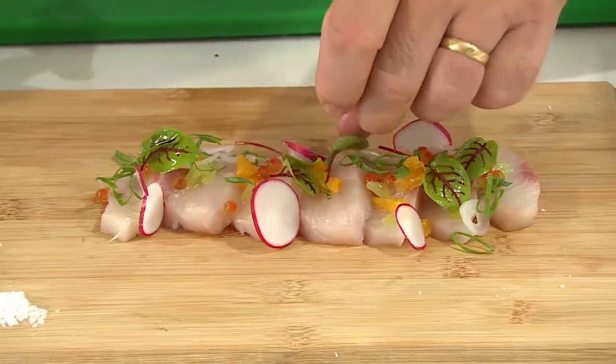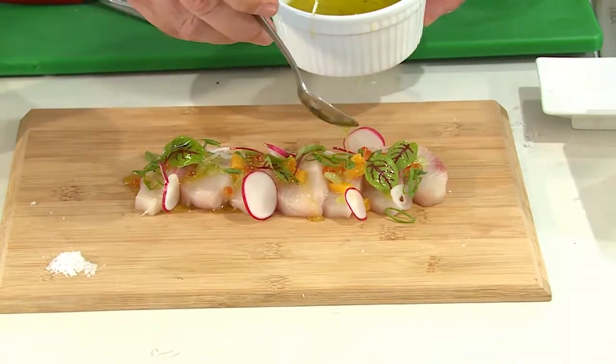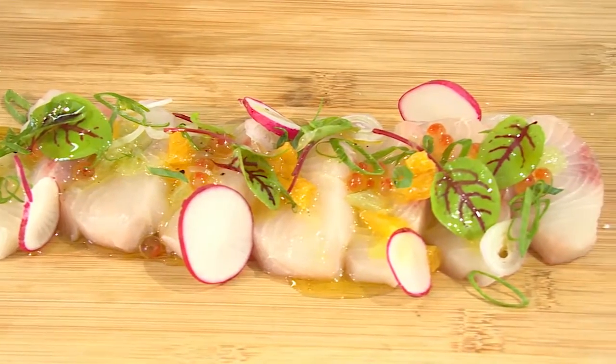So now I'm just going to semi-cure with our dressing of lime, olive oil and sugar. So there you go, Andrew, what do you think, mate? Oh, Paul, this dish looks superb.